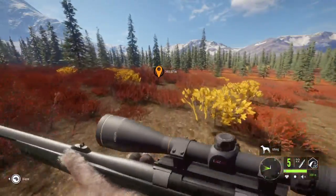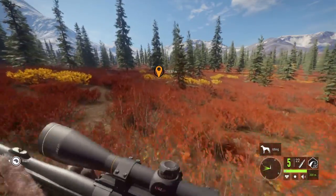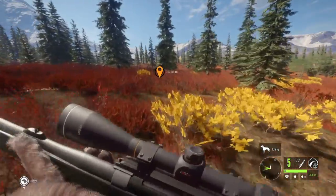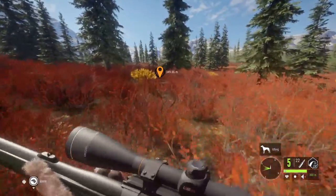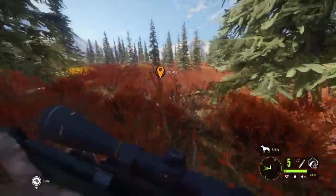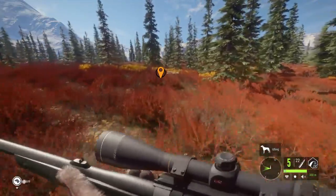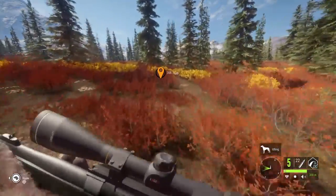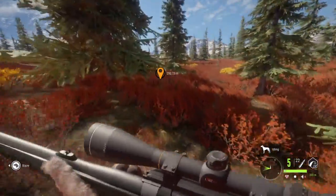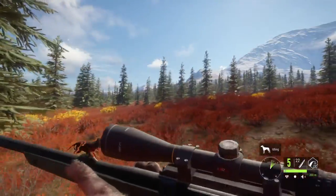I'm just going to go right back to where that central blood patch is, because it says I've actually killed it. I know we got one, and then we shot the second one in the butt, and that one we shot in the butt, we haven't found yet, so something over that one.